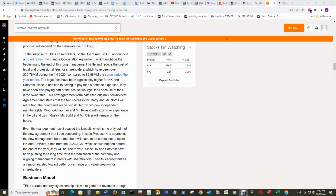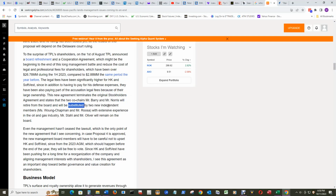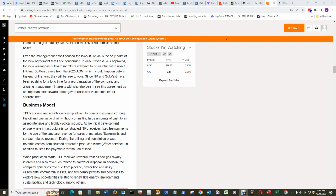And the new agreement terminates the original stockholders' agreement and states that the two chairs, those old-timers, Barry and Norris, will retire from the board and be substituted by new independent members, one a woman and the other a man. And that guy from SoftVest, Mr. Oliver, will remain on the board. And the author goes on to say even the management hasn't ceased a lawsuit, and in case that proposal is approved, they would have to be careful not to upset that guy at SoftVest.